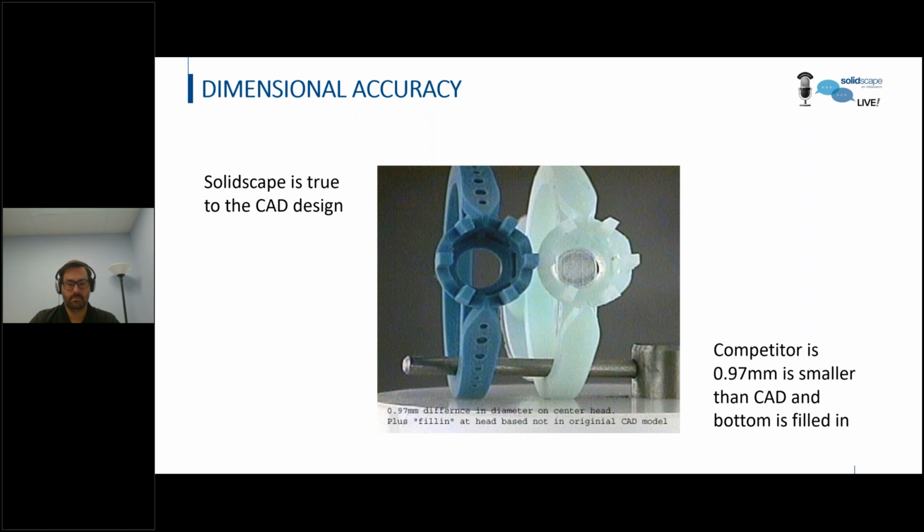And the first thing I want you to notice is down in the head, the center area with the 6 prongs, the Solidscape part grew true to the CAD file. On the other side, because of the printing technology, it closed up the bottom of the hole with resin. So if you later went to cast this, you'd be using metal and wasting gold or silver or platinum that didn't need to be there. Secondarily, the diameter of the head in the center on the right-hand side piece is almost a full millimeter smaller than the CAD or the Solidscape part.